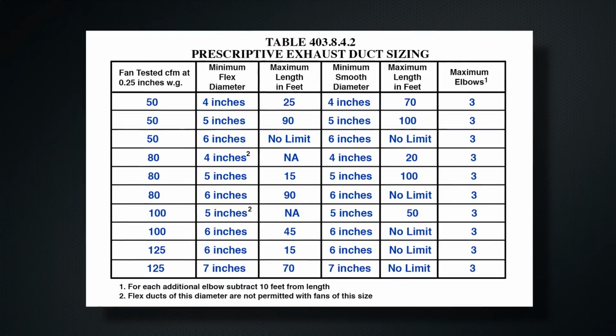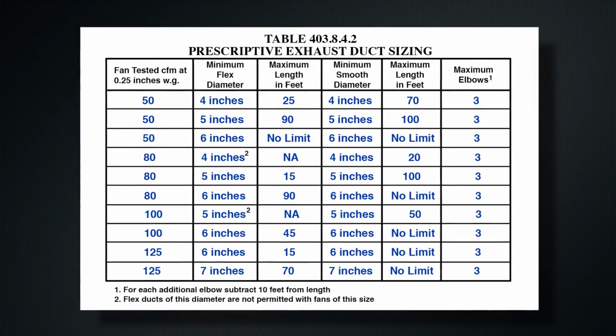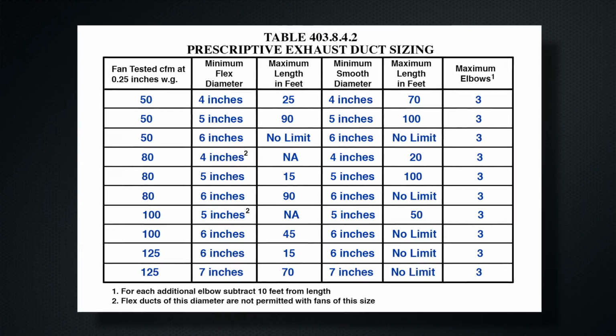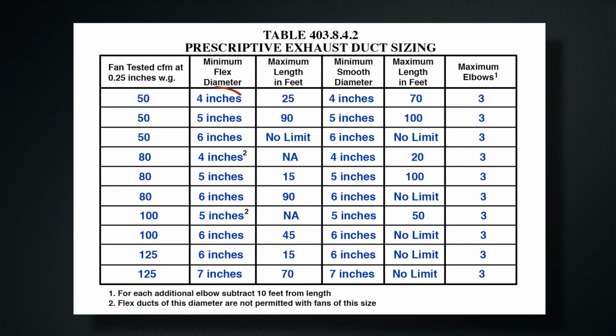This chart specifies the size, length, type, and number of bends or transitions for each duct based on the size of the exhaust fan unit being installed. Note that the minimum diameter is 4 inches, but smooth wall ducts allow a much longer duct run. Both types of ducts allow up to 3 elbows or 90-degree turns. Again, the fan will operate most efficiently with the shortest, straightest, and smoothest duct installation.